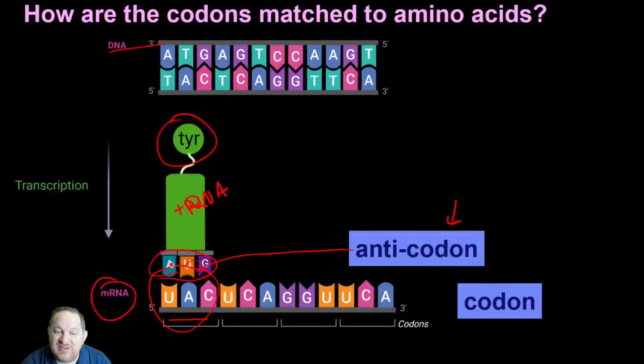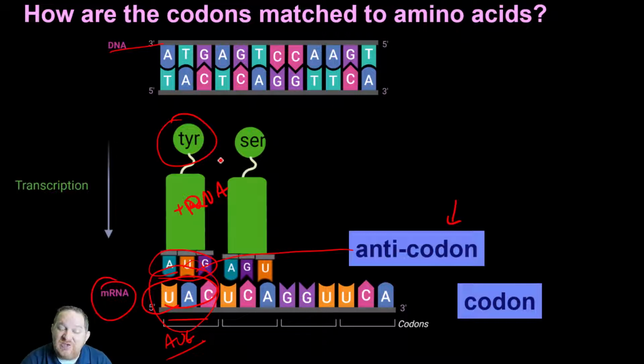Okay? Now, I did this one for a reason. Notice tyrosine is not the start. This is not the start codon. This is the anticodon that goes to tyrosine. If this was AUG, the start codon, the anticodon would be this, and the amino acid attached would be methionine. All right, so let me show you another example. If serine was the next amino acid in the sequence, the anticodon on the bottom of the transfer RNA would be AGU, because that corresponds to UCA on the codon.